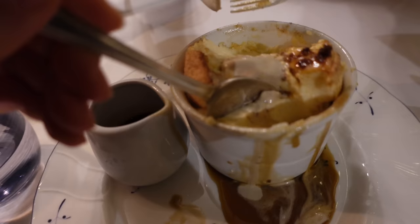The texture is like a sundubu. Maybe even smoother than sundubu. The deeper you get, it's quite hot. The best souffle I ever had.